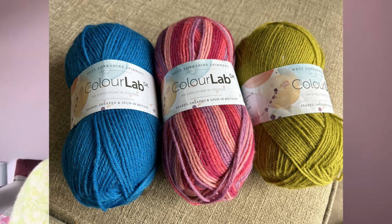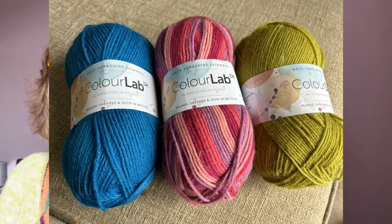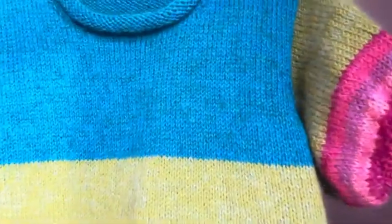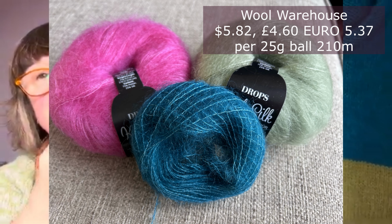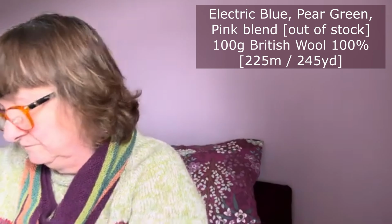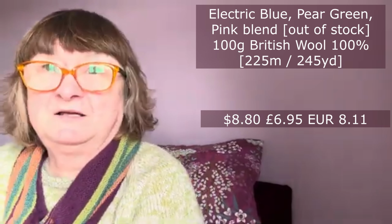So let's go back to my, yes, the one I was wearing last week was made using 3 balls of West Yorkshire Spinners ColourLab, in a beautiful blue, a beautiful apple green, and a blend of pink. That's the jumper. I put that together with some Drops Kid Silk Mohair and knitted it on a 5mm needle. So it's nice and light. I'll put the costs and everything at the bottom for that one, because I can't find that just now.